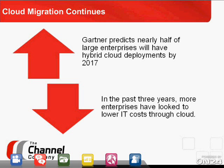And in the past 3 years, more enterprises have looked to lower IT costs through the cloud, and that's been a big driver. The cloud has been seen as a cost-cutting tool to be able to outsource the data center and infrastructure cost that so many enterprises and small and medium-sized businesses have to deal with.